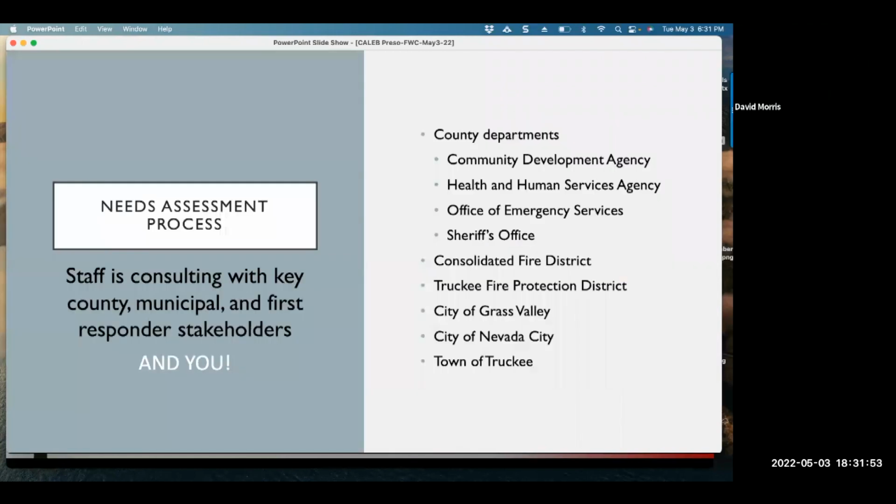Next slide. But if we're going to look for funding from the voters, we need to make sure that we have a menu of needs that we're addressing that is really local and that reflects the best thinking of our leadership. So the staff convened our county departments, our community development agency, our Office of Emergency Services, our sheriffs, and then reached out to some of our fire districts, CAL FIRE, Consolidated, Truckee Fire Protection District, and then met with the city managers and city leadership of Truckee, Nevada City, and Grass Valley, soliciting their best ideas.